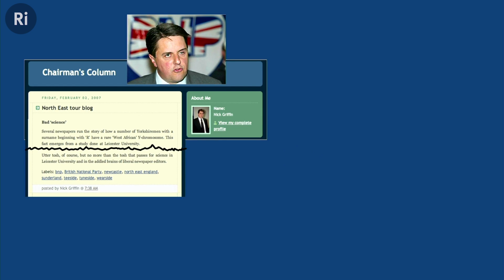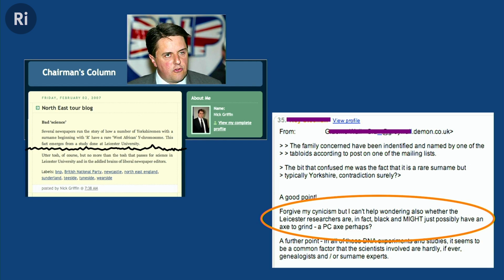And then this came out. So Nick Griffin decided that there must be some agenda to it, and they thought that I might be black, for example, and there was some agenda to it. It was a really interesting thing to experience from this side, because as a geneticist, of course this is going to show up at some point, but it seemed to be something that rattled people.